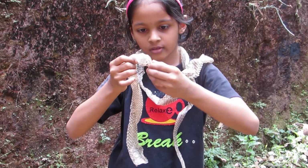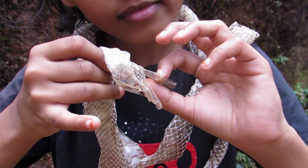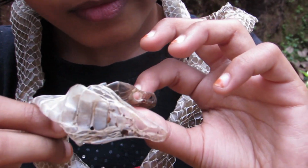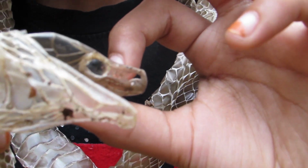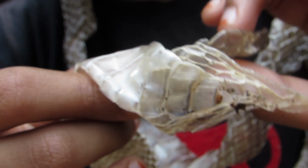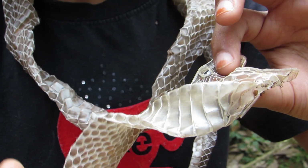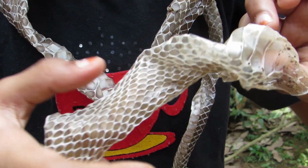Snakes shed their skin multiple times, usually 2 to more than 10 times per year. Younger snakes that grow faster shed their skins often, but old ones shed their skin mostly twice a year.